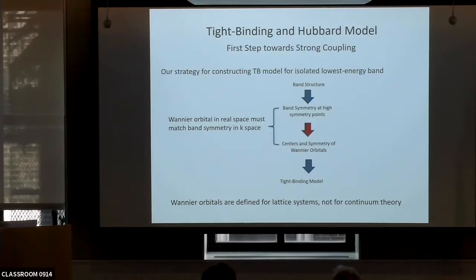One comment I want to make is that one can compute the band structure in various ways, and this continuum model that I've described is a very good approximation. It's a very good starting point. It allows us to compute the band structure, for example, using just two parameters. However, Wannier orbitals are really defined only for lattice systems, for real materials defined on a lattice. So it's impossible to define Wannier orbitals for a continuum theory. There's no such thing. Okay. So I think that is where a lot of the recent confusion in the literature comes from.